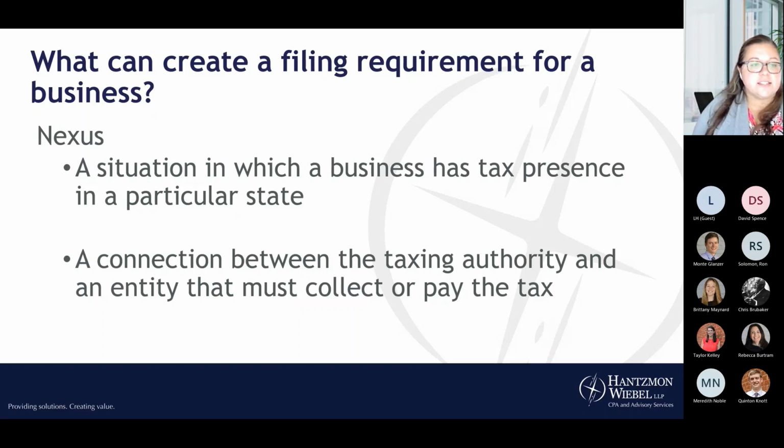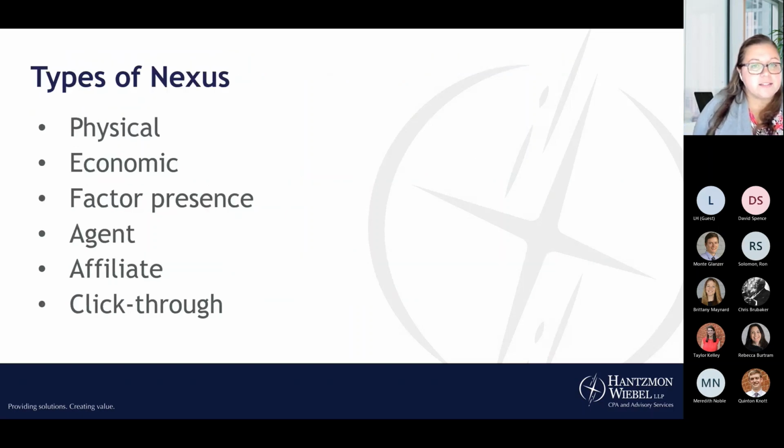So these changes to nexus laws in various states has made it very, very important that businesses know where their workforce is by tracking location of each business activity and knowing where that business is receiving income. So back to Nexus as it is today, there are many ways for Nexus to be created, and each state has different rules. So some of the different types of Nexus include physical, economic, factor presence, agent, affiliate, and click-through Nexus. And for purposes of this presentation today, I really just want to focus on the three big ones that we see a lot, which is physical presence, factor presence, and economic activity nexus.